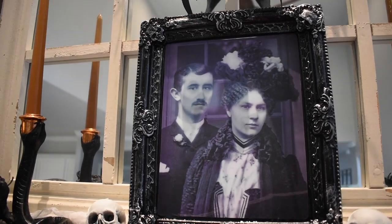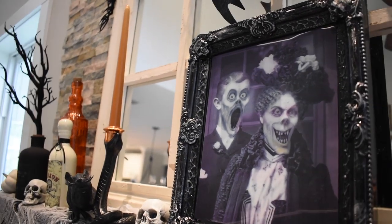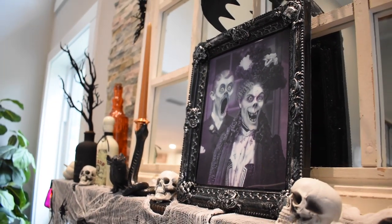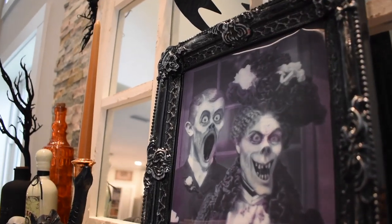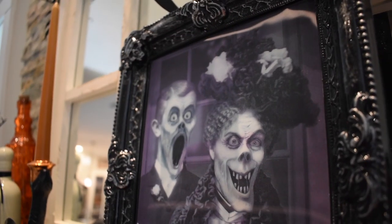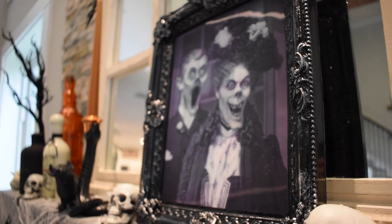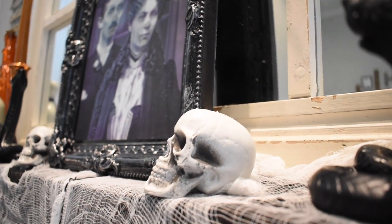The picture was kind of like the centerpiece of the mantle this year. And I just thought it was so spooky with how it changes from normal creepy looking to just flat out scary as you change the angle that you see the picture from. But that's pretty creepy, right? The kids kind of get a kick out of that. But that was pretty cool up there in the center of the fireplace.